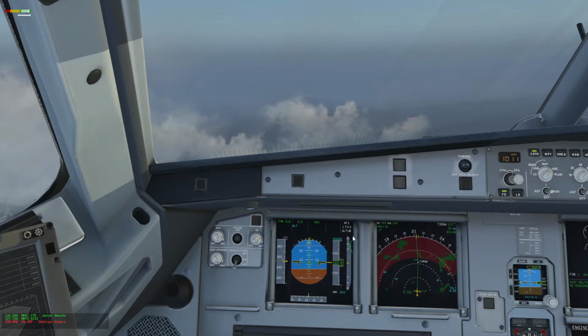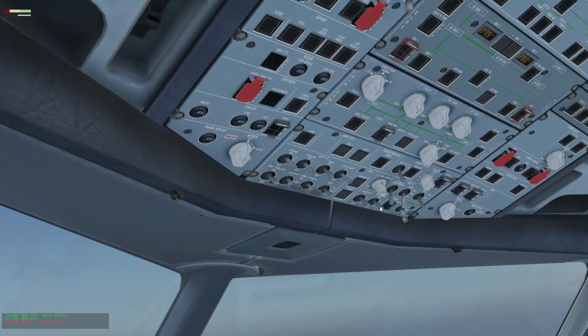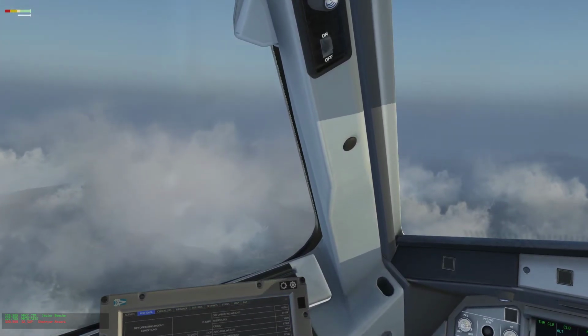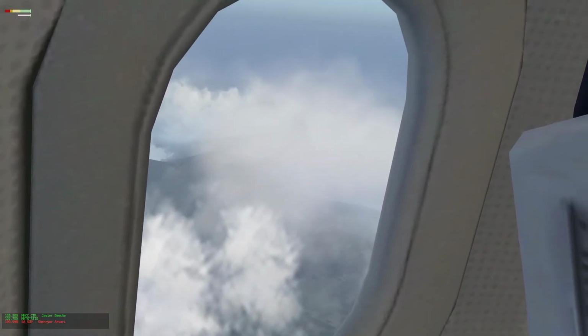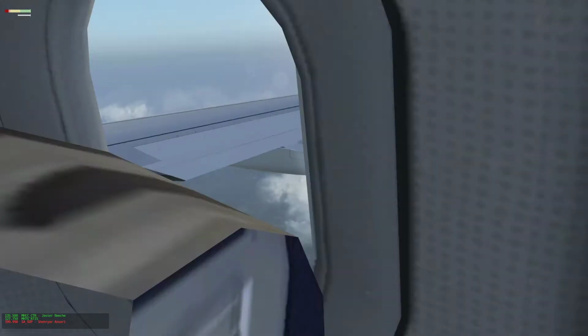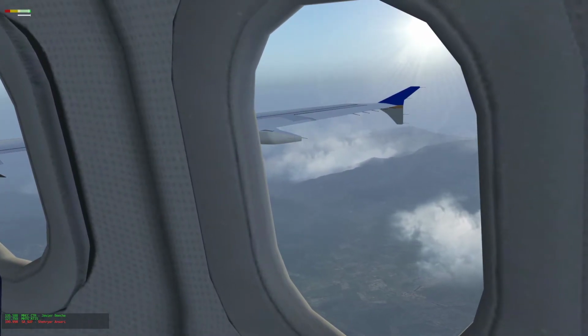And it's gonna be a quick flight, so. Alright, there's 10,000. So the seatbelt signs are on, we got a lot of turbulence. Beautiful views of San Pedro Sula.